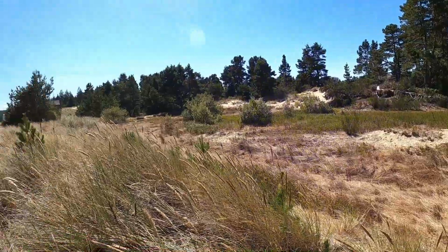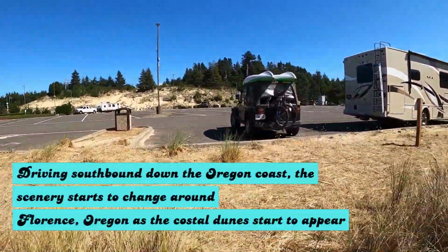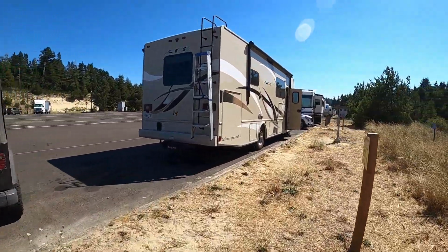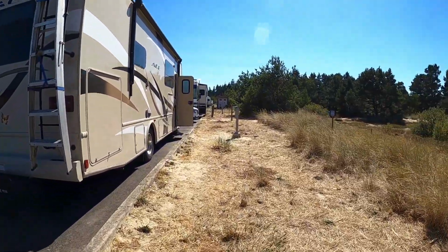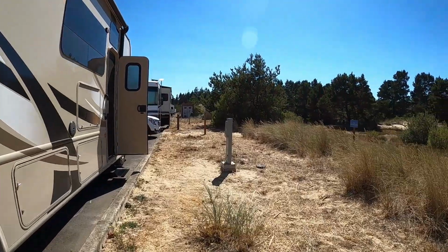Cool. Quite dramatic on the way in. Man, Oregon's amazing, breathtaking, you could say. This has been such a fabulous trip. We're feeling the heat now. Feel that desert heat as soon as you're not near the ocean. Bam, we're feeling it here.